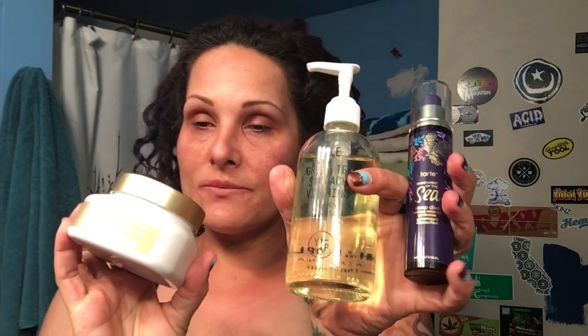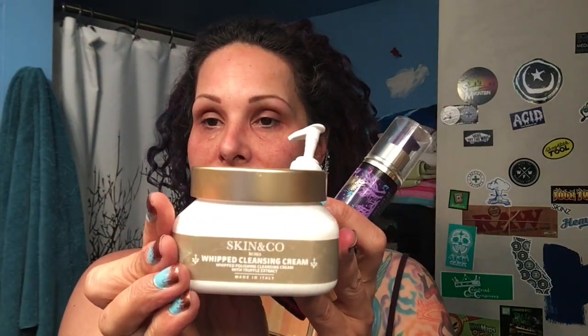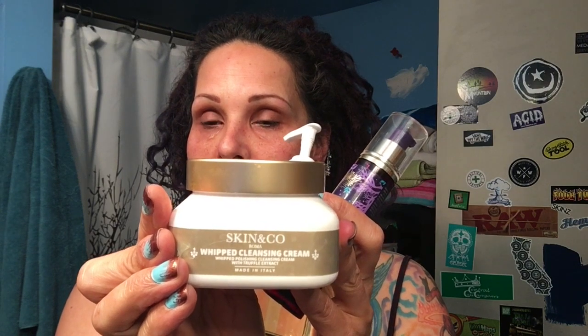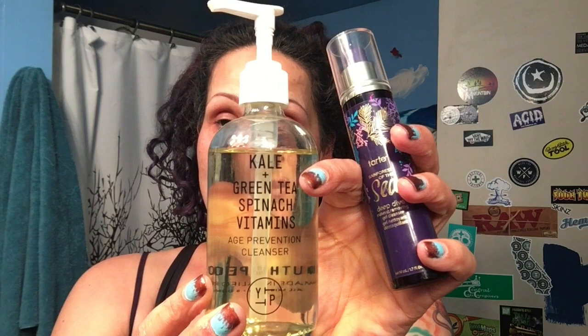I have 3 soaps that I use in the evening. Now this one, I've talked about all of them. This is the Skin & Company Whipped Cleanser Cream. I love this one. This is $35 and you get a ton of product. This is 8 ounces and a little goes a long way. I'll use this one just to show you how little you need. And then this one actually is my favorite though. This is the Youth to the People, the green kale and green tea one. Love this one. It smells really nice.